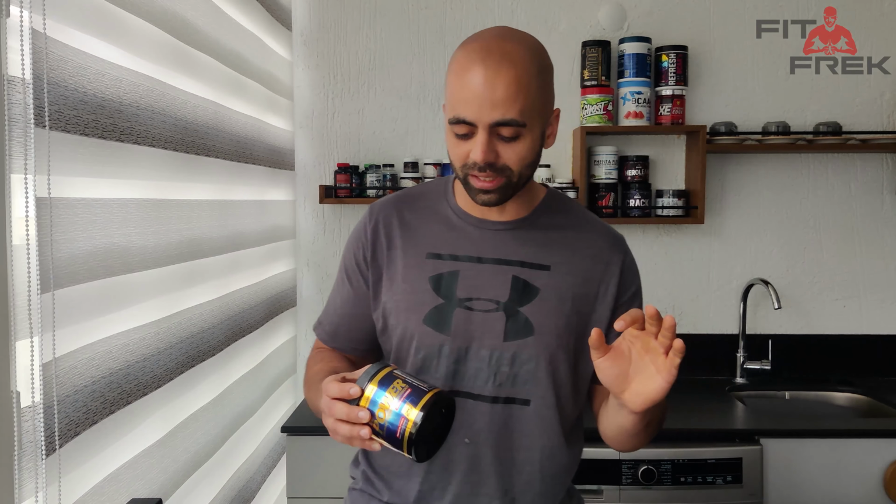So the next ingredient is agmatine sulfate. This one is a nitric oxide booster similar to citrulline malate, except it defends those nitric oxide levels from decreasing. So while nitric oxide will be increased with citrulline malate, agmatine will help those levels be sustained throughout the day.